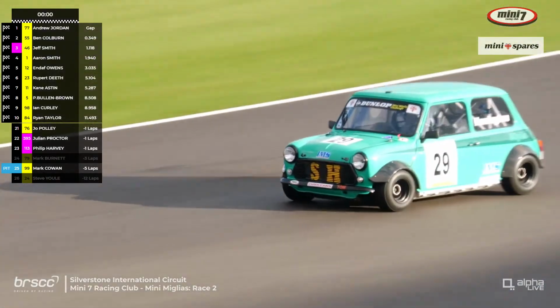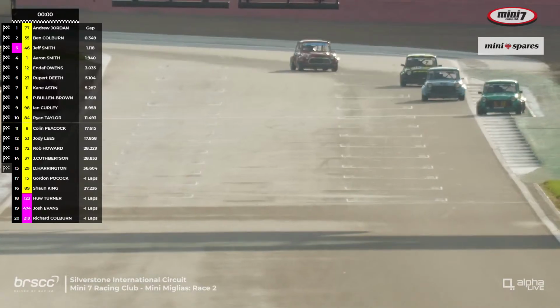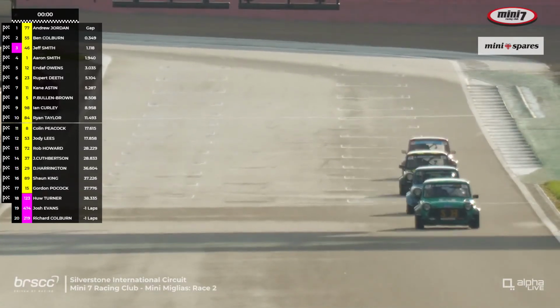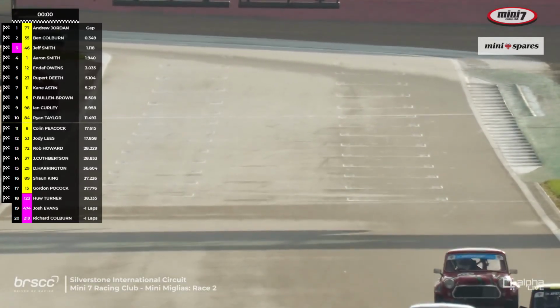Hugh has slipped down into 18th position overall, by the way, but still running well in the lead of his class. He's at the back of that group, I think, isn't he, Hugh Turner? Yes, comes through to claim the Mini Libra class victory, and it will be second place for Josh Evans.